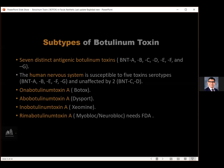For us, there is another scientific name. ONA goes with Botox. ABO goes with Dysport, from Europe. ABO botulinum toxin A, for example, is Dysport. And INO is Xiomine. Rima botulinum toxin A, Myobloc, is still under FDA approval and waiting for approval.